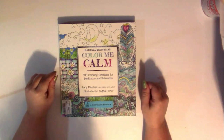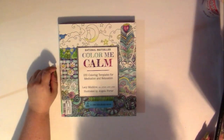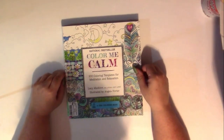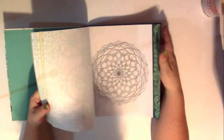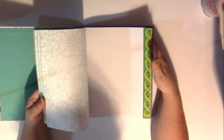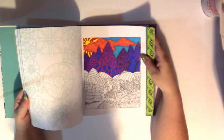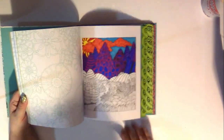Then I got me another Angela Porter book, and this is Color Me Calm. So the first one I had was Color Me Happy, and now I have Color Me Calm. Now I've looked through these, and each one of them has basically 2 pictures colored in them. This is the one that has the mandala section in it, and it's just patterns and that kind of stuff. Yeah, that's one that's already been colored. They didn't do too shabby a job. I might try to go on with her cover theme.